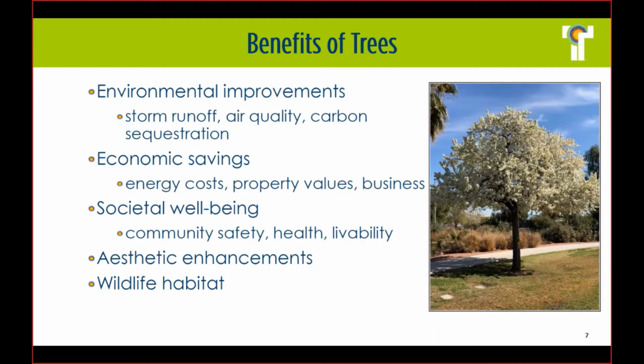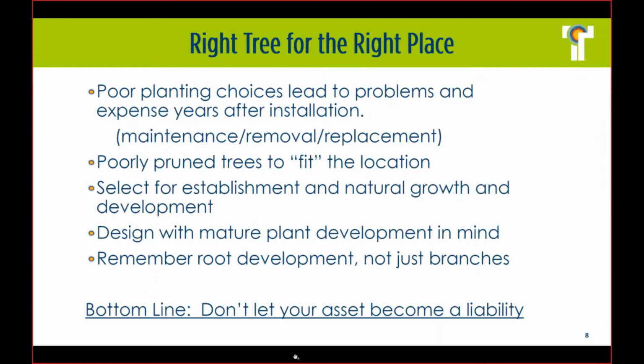And then, of course, there's the general aesthetic enhancements like this pear here, beautiful when it flowers in the spring. Brings the bees around and just promotes other wildlife habitat. So the benefits of trees, we're well aware of. We just want to make sure we select the right tree for the right place.